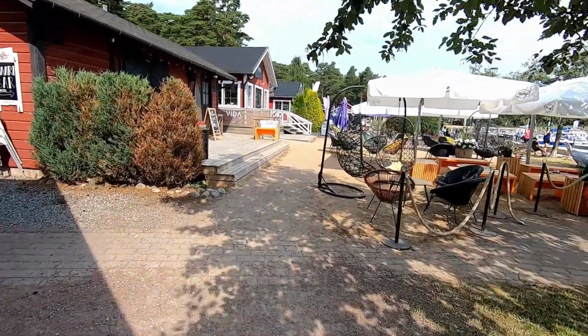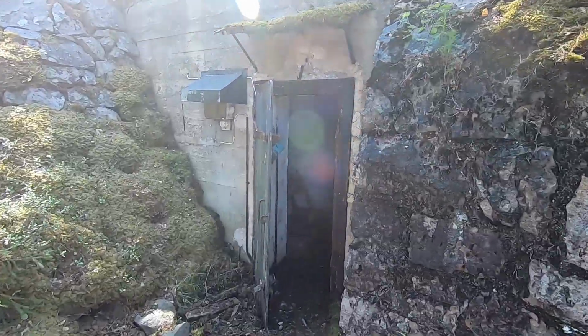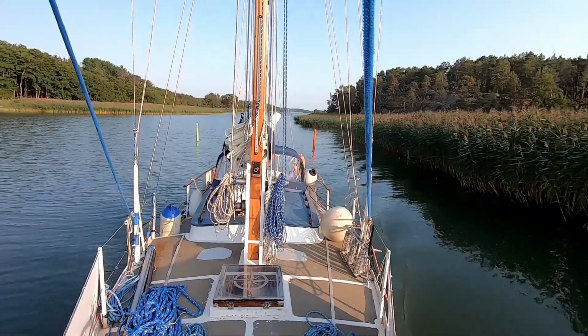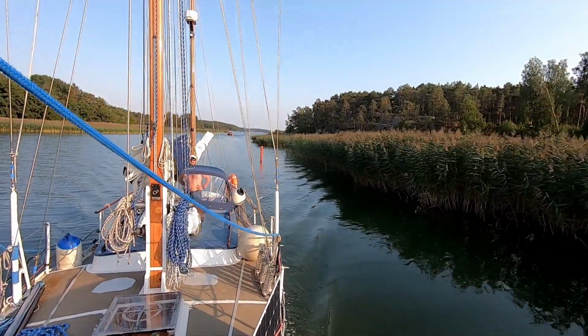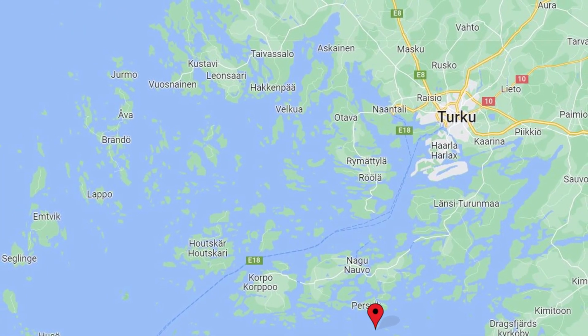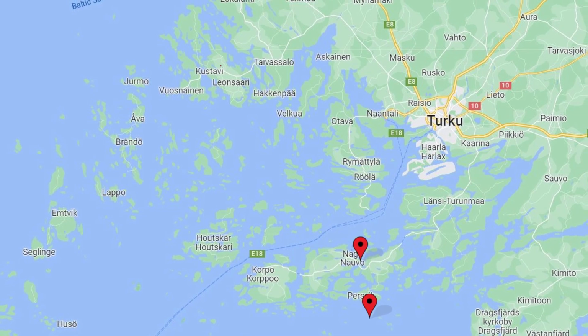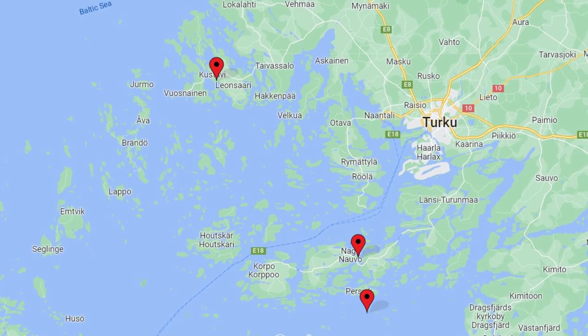After crossing the Baltic Sea and taking a good rest on the Finnish island of Jurmo, we are moving on to explore more of the Turku Archipelago. We have four sailing destinations for you, along with some practical tips. And at the very end of the film, a few words about sailing directions for archipelago waters.